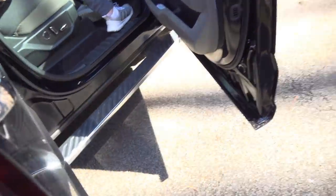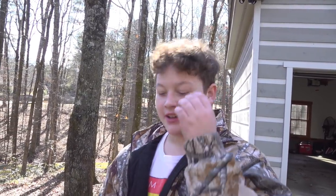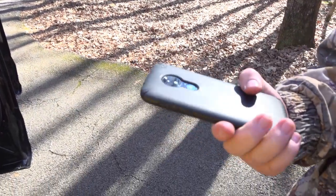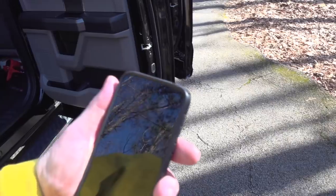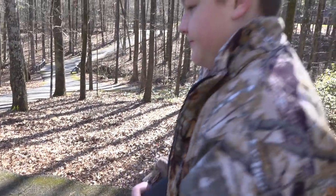Oh, Nathan just dropped his phone. A couple weeks ago, I was going down the road and the phone just fell out my pocket and flipped everywhere. You gotta be kidding me. It just doesn't break. That's a good case. Yeah. There it is, it's still alive. Yep. Look at all the scratches on the back.